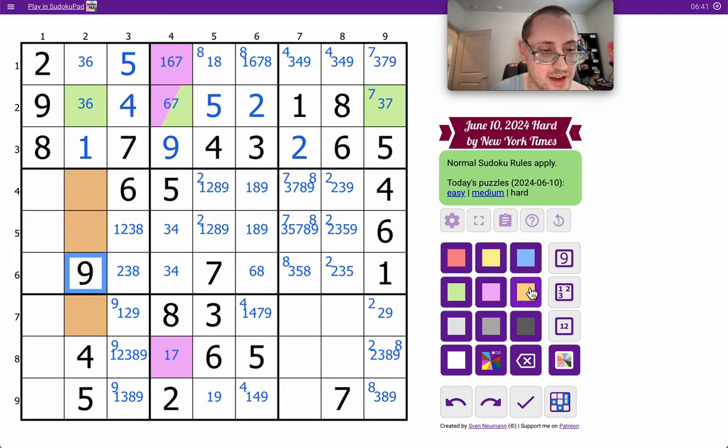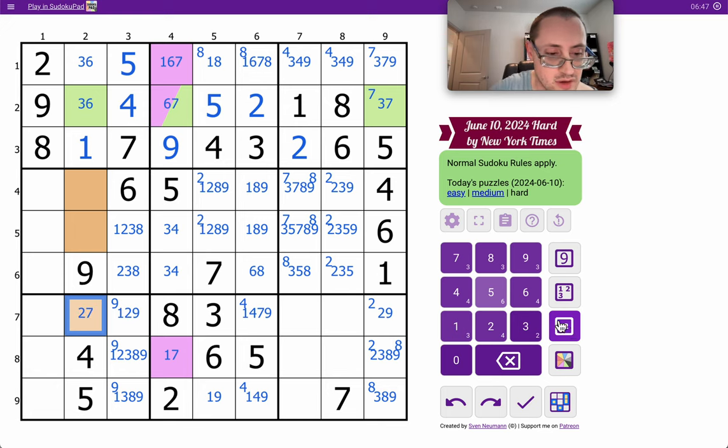Orange. They cannot be 1, 3, 4, 5, 6, 9. They are from 2, 7, 8. Okay, these cells cannot be 2, 4, 5, 8, 9. They are from 1, 3, 4, and 6. Those aren't 4. That's not 3. And that's not 6, and that's not 4.